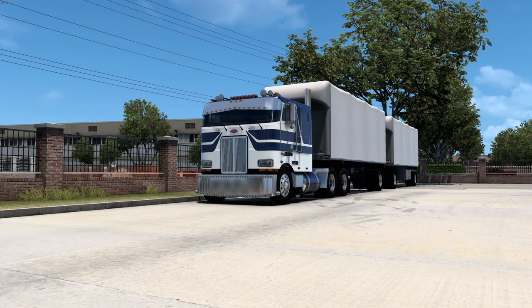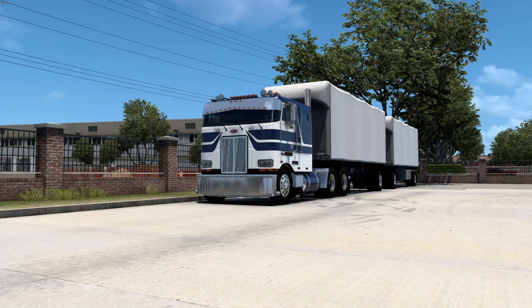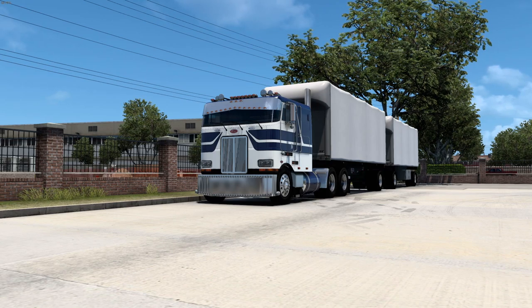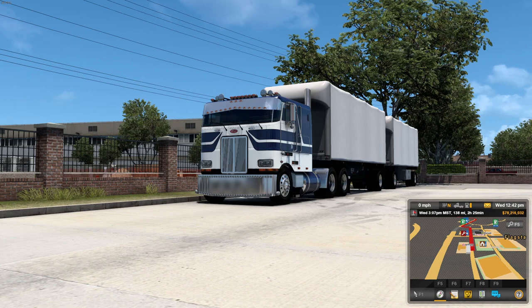Today, we gonna be in none other than John Ruda's new Cabover Peterbilt 362 with the custom paint job, pulling a double curtain side trailer. So, we already got a load, man. I already went on ahead and picked it up for y'all. Empty pallets, weighing about 43,000, going over to Kingman. Right now, we in Flagstaff. So, yeah, man, we finna run this thing on over there. And without further ado, we finna get this thing started.